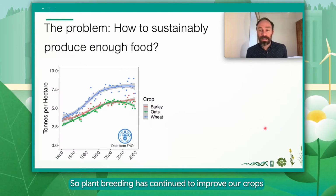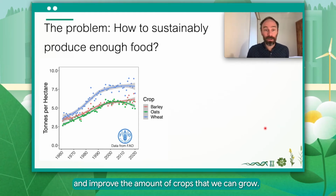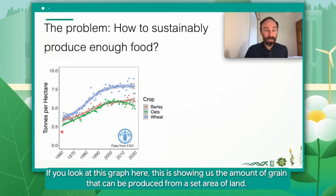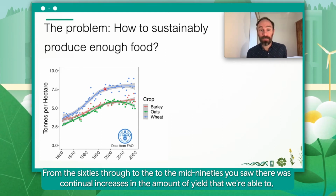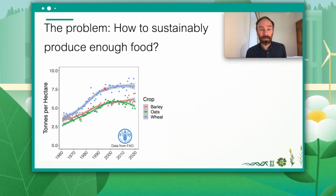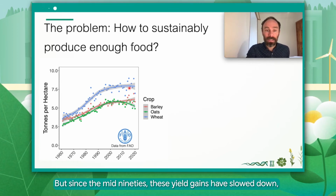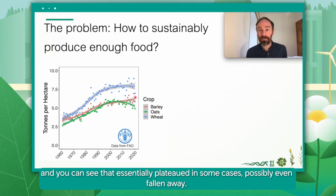So plant breeding has continued to improve our crops and improve the amount of crops that we can grow. If you look at this graph here, this is showing us the amount of grain that can be produced from a set area of land. And from the 60s through to the mid-90s, we saw continual increases in the amount of food that we can produce from the same area of land. There were a number of reasons, but one of the big ones is plant breeding, which has improved the yield that we're able to achieve. But since the mid-90s, these yield gains have slowed down, and you can see that they essentially plateaued, and in some cases possibly even fallen away.